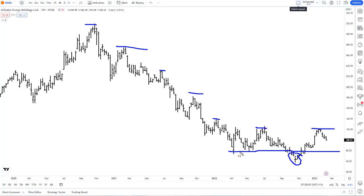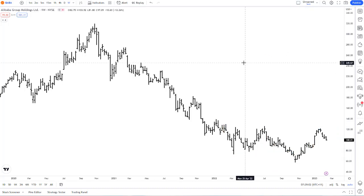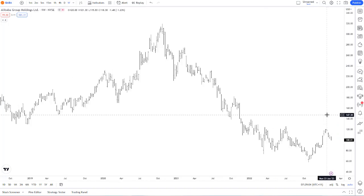So to me, I really believe that this is going to be one big massive left shoulder, one big massive right shoulder, and then we have the head through here, and then we're probably likely to see something like that coming over the next, I would say, probably over the next couple of years. We're probably likely to see some really big growth out of Alibaba. So there we go, guys. That's a quick little update on what I believe.